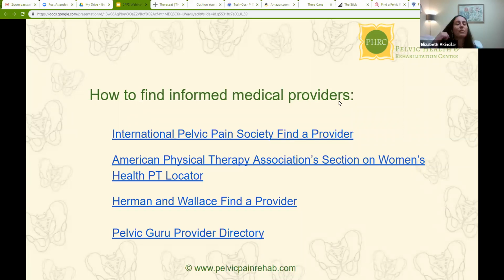So the next is how to find informed medical providers. And I realize this is a struggle all over the country because there's just not enough providers that are knowledgeable and experienced in treating pelvic pain. So there are a few sites that have a Find a Provider app or a Find a Provider section on their website that can help you find a provider close to you.